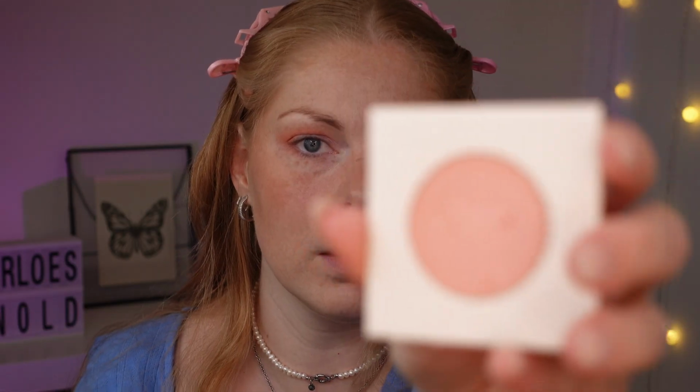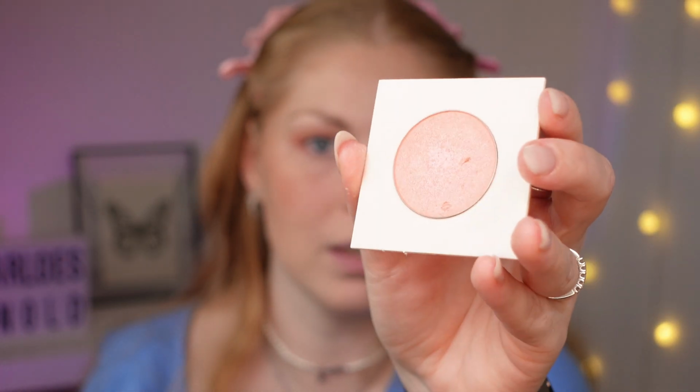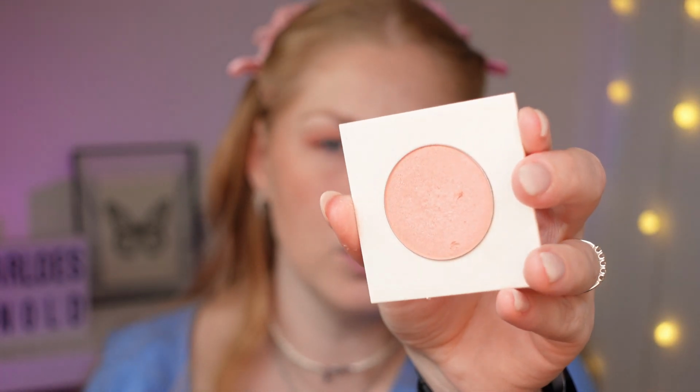But this is the first shade. Now I'm going to move on with the lighter shade that gave me a little scare. This is the Divine. And hello, focus please. And this also has like a sheen to it, like a shimmer. And it almost looks like it's, how do you call it? Monochrome? Not really sure. It shifts color in the light.